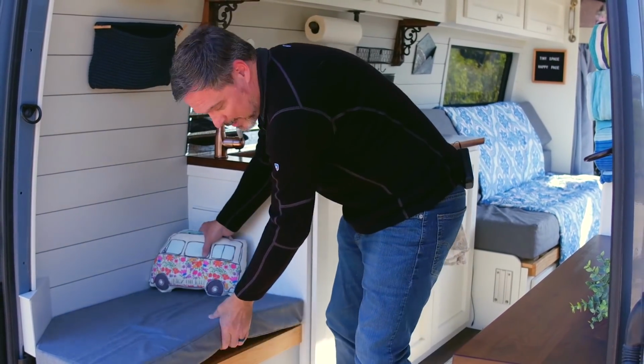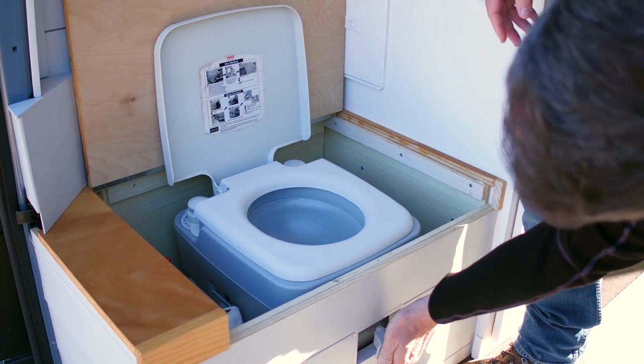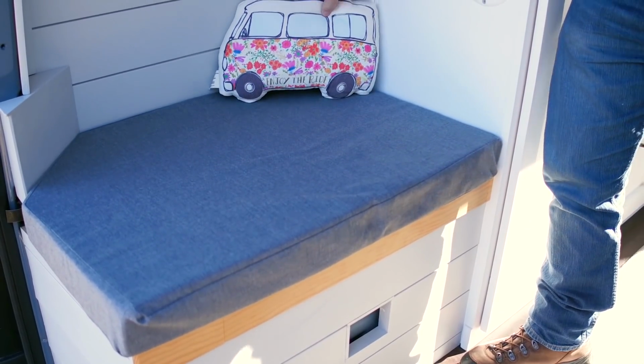Underneath the seat that I'm sitting in is our toilet. So we have a cartridge style toilet. It has a water tank on the top and a black water tank on the bottom. When everything's closed up, there's no smell whatsoever. We put a special pellet into the tank and it helps with the odors and everything like that. So we're real happy with how that's turned out.